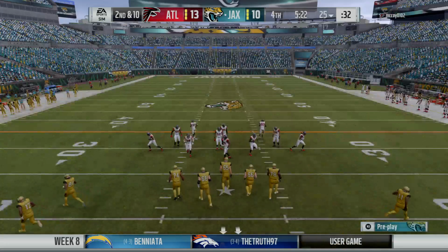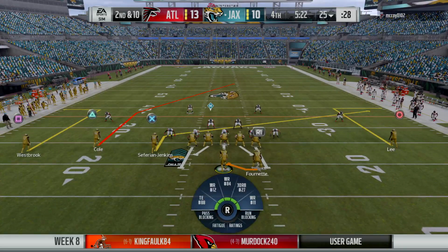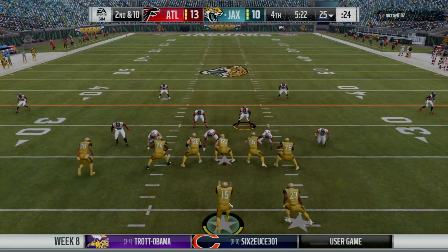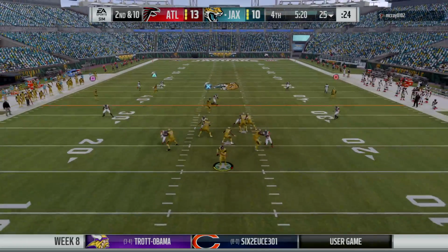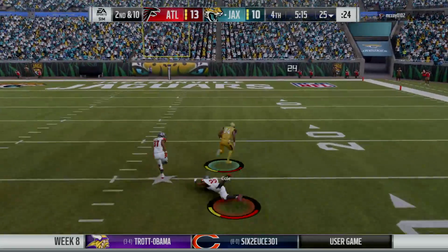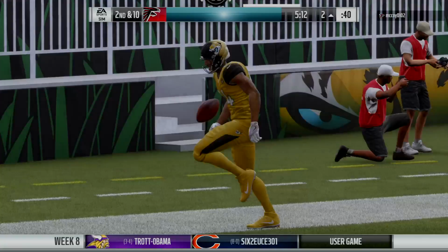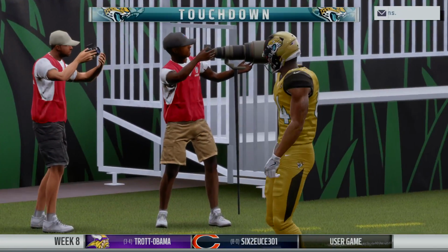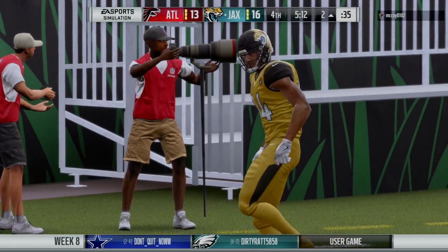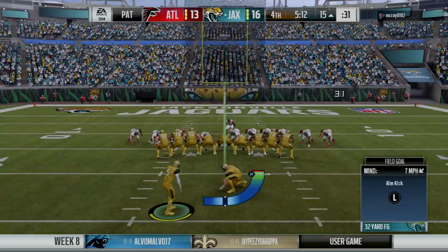Line of scrimmage, again the 25, 2nd and 10. They go play action, now Mahomes. Now he's going to let it go deep, back over the middle. And that's caught inside the 30. Touchdown, Jaguars. A big play there. His 2nd touchdown on the season. And the Jaguars have moved out in front here in the 4th quarter.